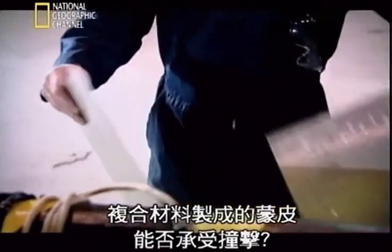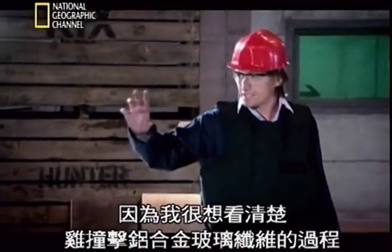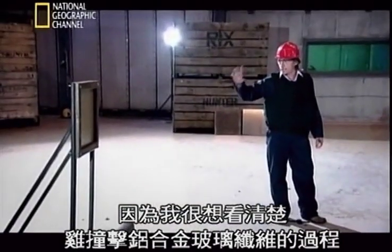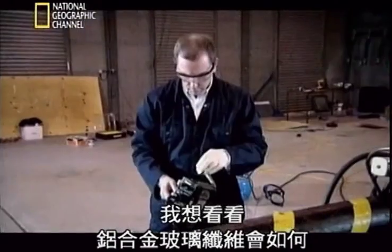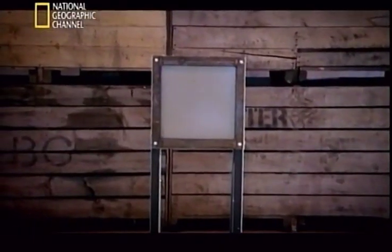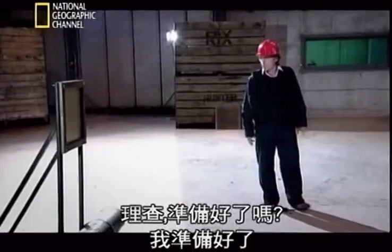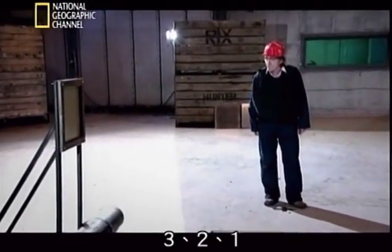Can the composite skin withstand the impact? Okay, I've come down to the business end of our little chicken firing range here because I really want to see what happens when the chicken hits the GLARE. Does it bend? Does it come back? I want to see how it behaves. You ready, Richard? Yeah, I think so. Okay. 3, 2, 1.